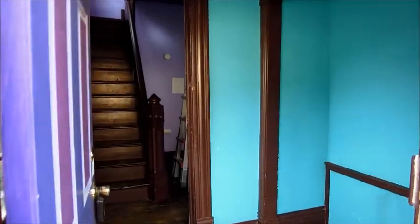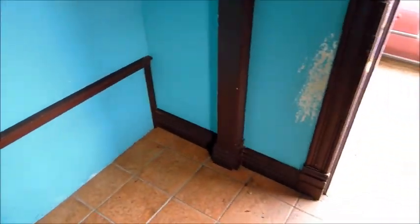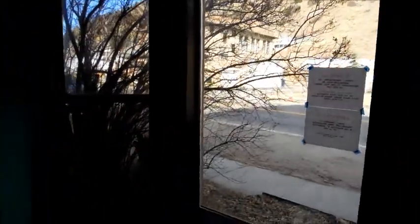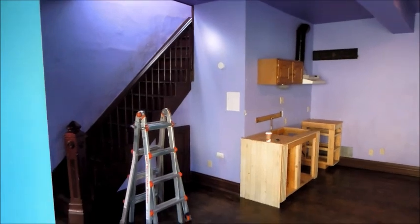Getting ready to enter the home. This is about a 7-foot by 5-foot entryway. The door has been dented. Enter stairway. In the corner, approximately 10-foot ceilings. The bay window. All of these windows are pretty old and dilapidated. Good size entryway, good square footage.